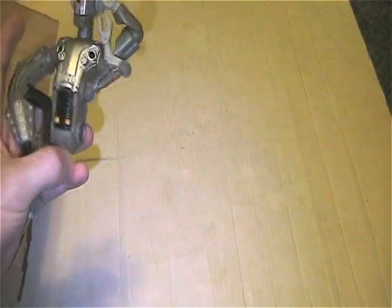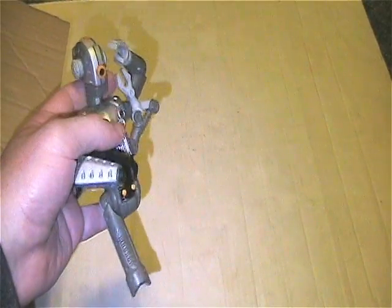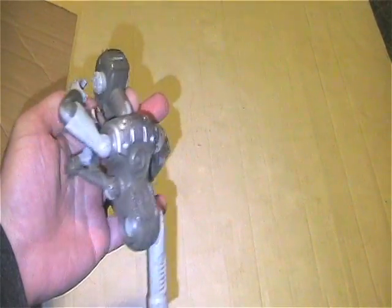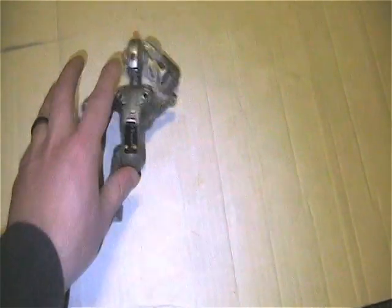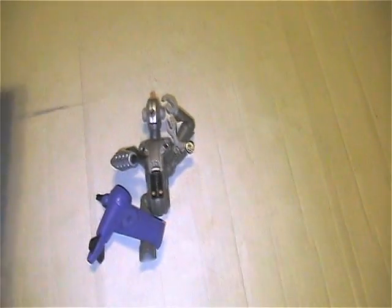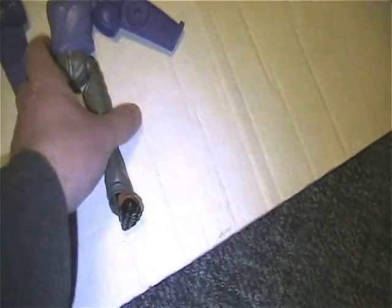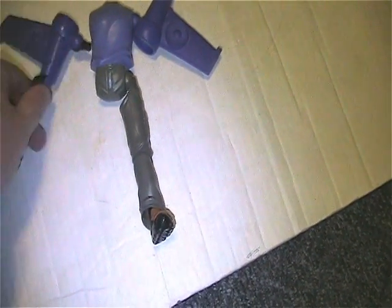All kinds of goodness in there. Switch this around. Alrighty. I think this is part of the Galador series. He sent me a bunch of figures and parts for Galador figures. So, here's another part. I think it's to this guy here, yeah. Arm.